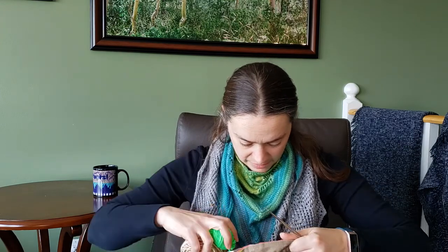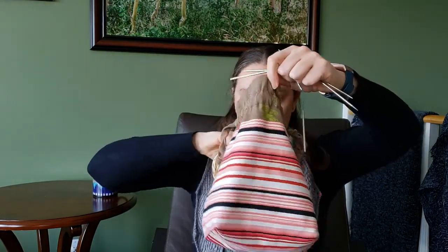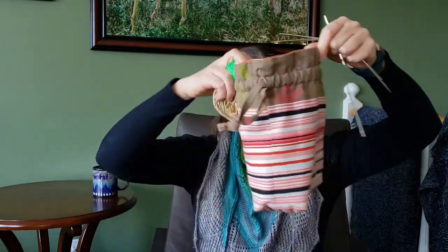I don't know how familiar you guys are with them, but I have these. Where are they now? Everything's in the bottom of the bag. It's another bag that I made myself just with some scrap fabric that I had. So super cute. Just a nice little sock bag.